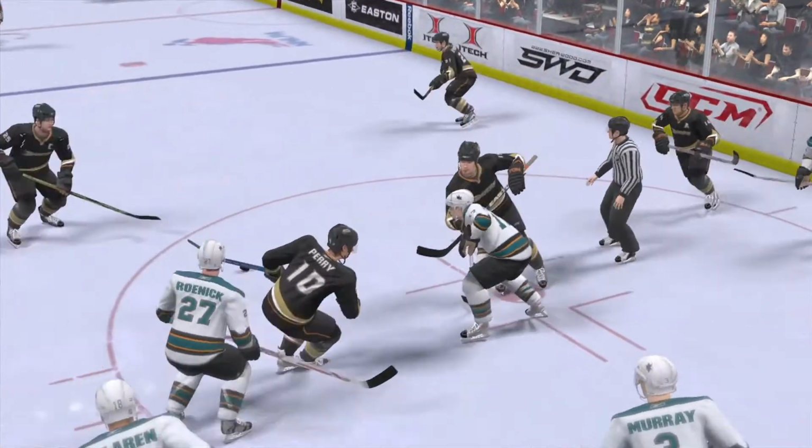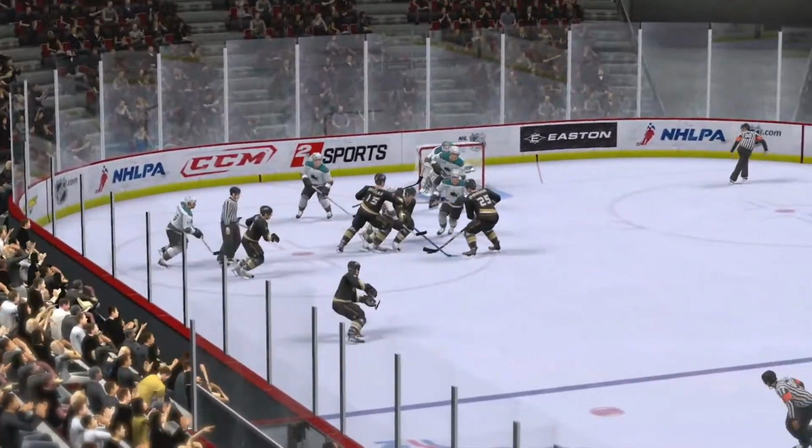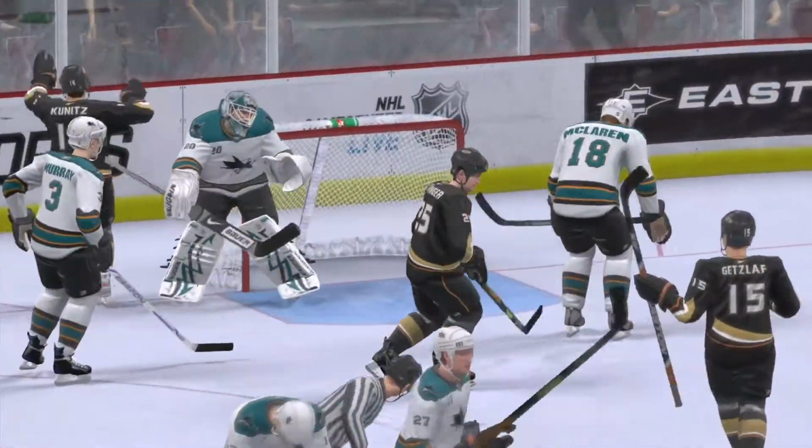Sneaks in the upper left part of the net, and Drew, you've got to wonder what's going through the goalie's head right now. I'll tell you what he's thinking, Randy. He's thinking, wasn't the ref just holding that thing?